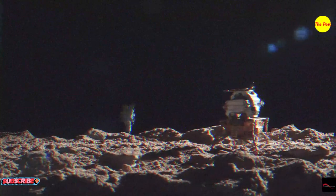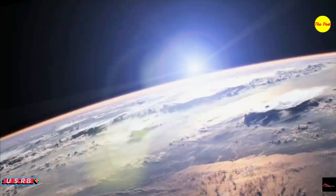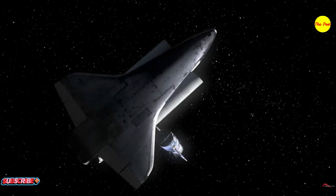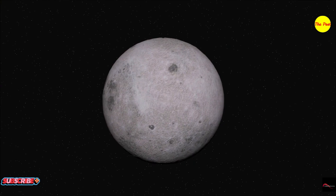Exploration of Venus. In recent decades, various missions have been sent to explore Venus, including the Soviet Venera missions and NASA's Mariner and Magellan missions. These missions have helped us better understand the conditions on the planet and its geological history.